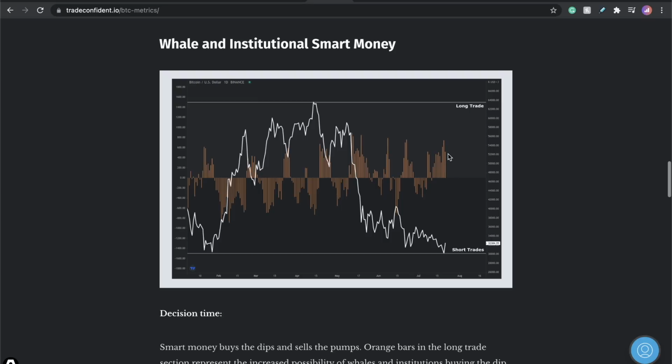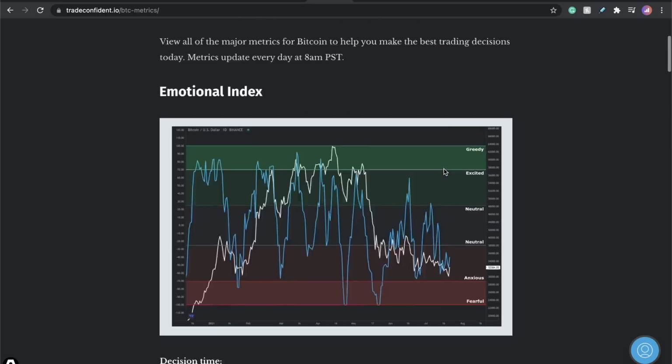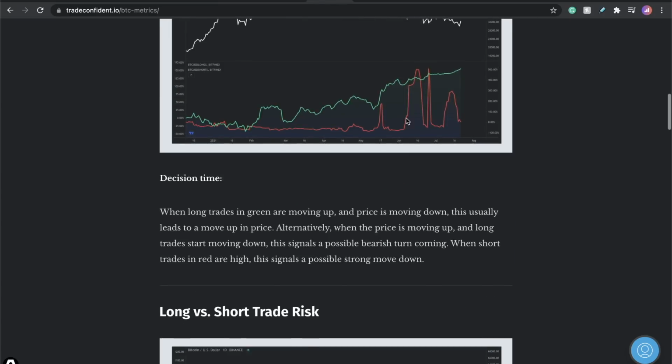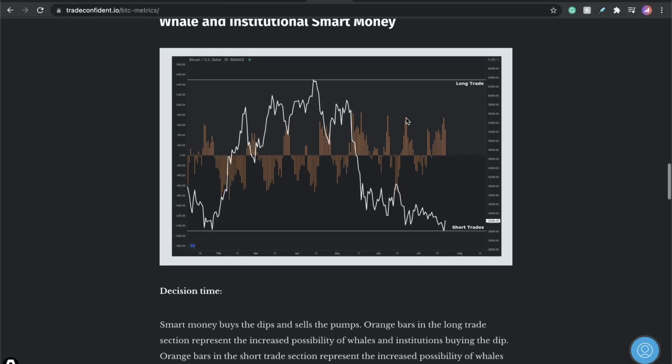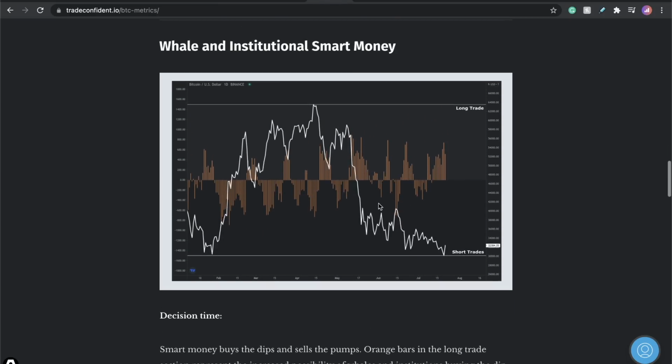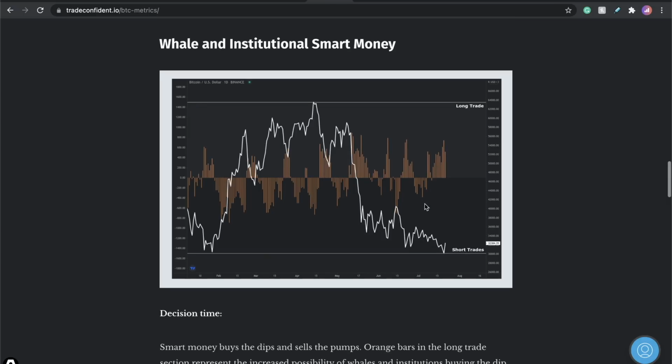So what am I going to watch for? If over the weekend I start seeing the whale and institutional smart money, not just for Bitcoin but everything I'm in, Dogecoin, ADA, Ethereum, switch down here and push into short trade sentiment like we saw over here, or even right here or right here, this is where I'm looking to get out of my position, because I think Bitcoin's going to drop. Let me say it again. I think Bitcoin's going to drop if we see any type of sentiment pushing down to short trades.